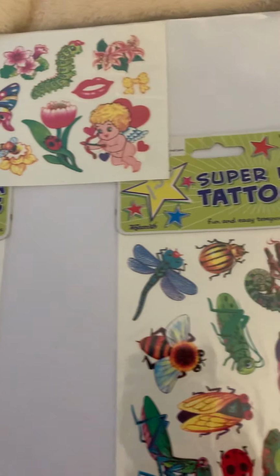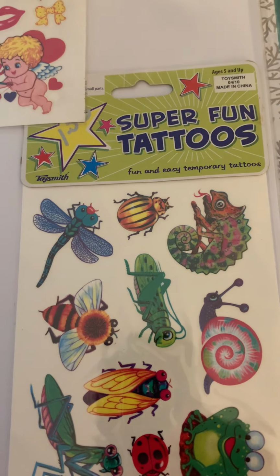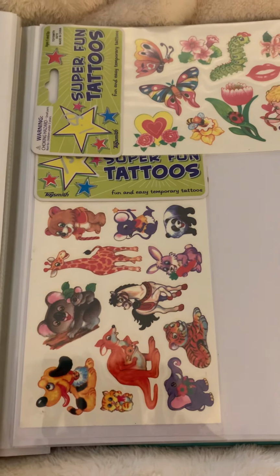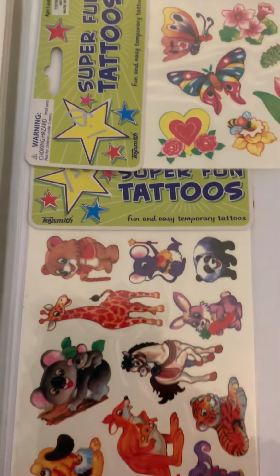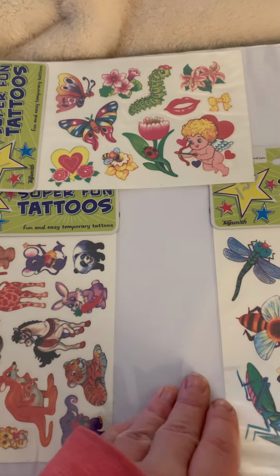These are not stickers. Obviously, they're tattoos. I do not know the year on them. They look vintage to me. I got them probably in the last month or two at either Savers or Goodwill. It says $1.50 on them. That's not what I paid. They came in a package of multiple sets. So I kept one of each and I listed the others in my album on my Facebook sticker group.